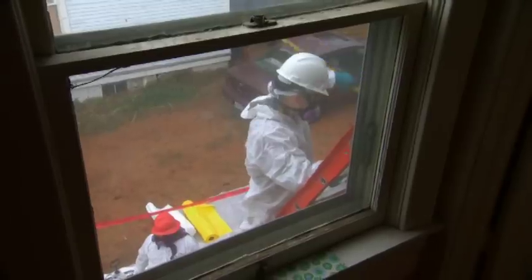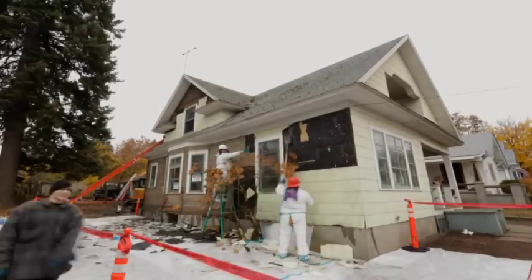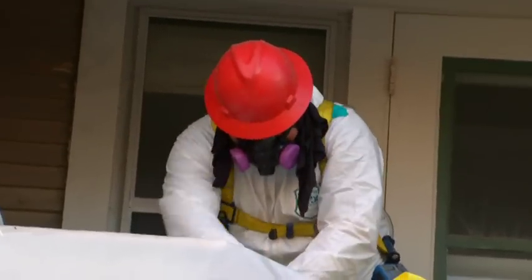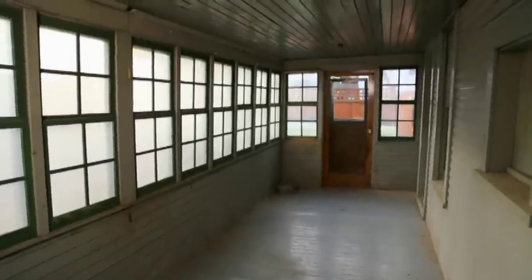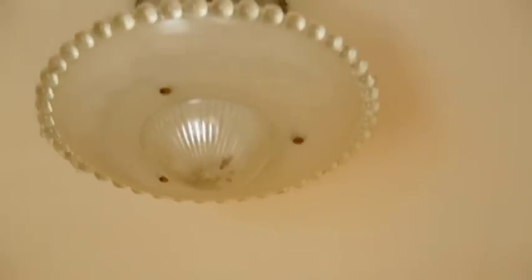Unfortunately, the shingles came back positive for asbestos, so we had to spend a little bit more to get it removed appropriately. With the shingle siding professionally removed, we can finally get started demoing. First, we want to see what we can find in the house that we can rescue, repurpose, and reuse.